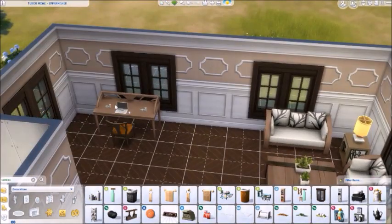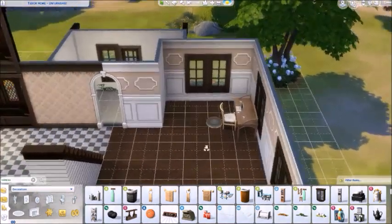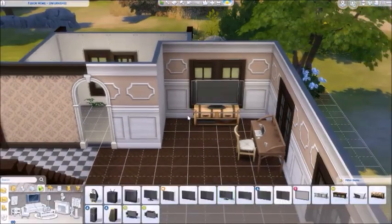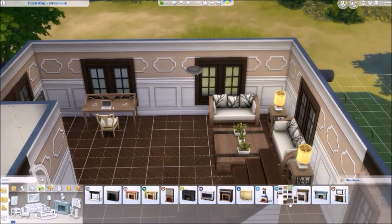Because, of course, you would want to have a lovely scent near you while you're playing games, writing a book, or just researching different things on the laptop. Whatever you want to do. And I added this TV stand and TV along with it.